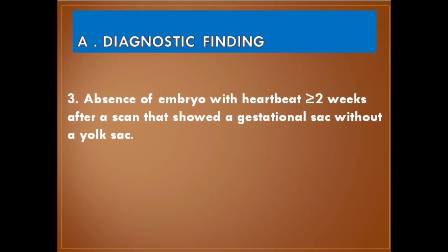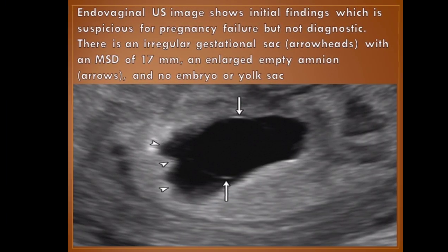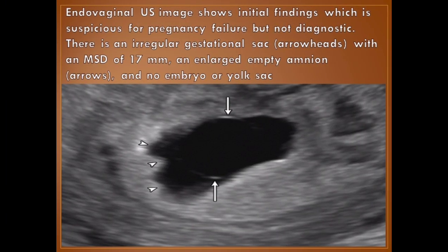3. Absence of embryo with heartbeat greater than or equal to 2 weeks after a scan that showed a gestational sac without a yolk sac. Endovaginal ultrasound image shows initial findings which are suspicious for pregnancy failure but not diagnostic. There is an irregular gestational sac, arrowheads, with MSD of 17 mm, an enlarged empty amnion, arrows, and no embryo or yolk sac.